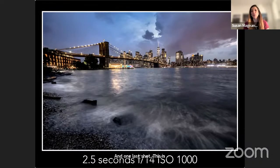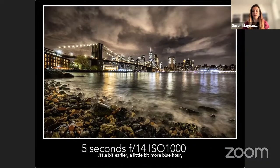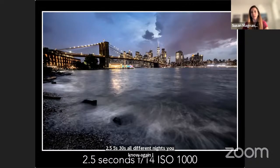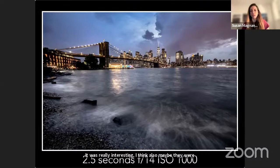Again, this is a little bit earlier, a little bit more blue hour. I wanted to show you what it looks like when you shoot at 2.5, 5 seconds, 30 seconds, all different nights. You know, again, I wanted to keep the texture of the clouds in the sky because I thought it was really interesting. I think also maybe there was lightning this night and I was trying to catch lightning bolts. That could also be why I was shooting a little bit faster.